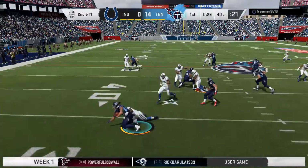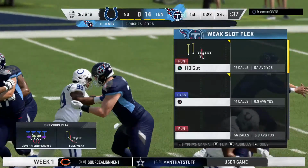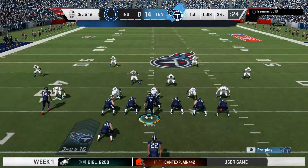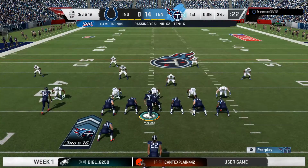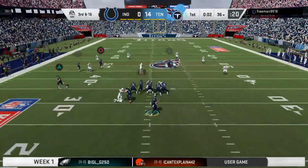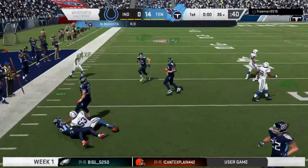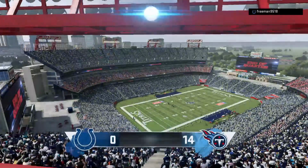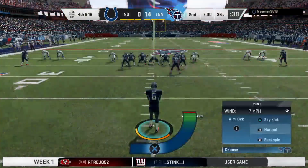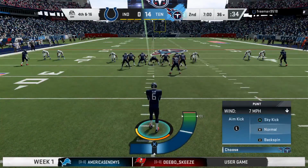On second down now. It's Henry, and that play went nowhere. Losing yardage. It'll be back at the 36. So time to start going in the other direction as they come up now, 3rd and long. Mariota now. And that's going to be knocked away and incomplete. And with it, time has expired on the first quarter. 14-0 the score. This is the NFL on EA Sports.